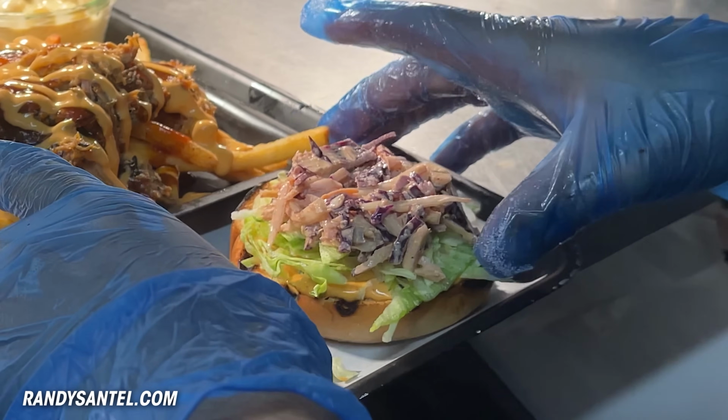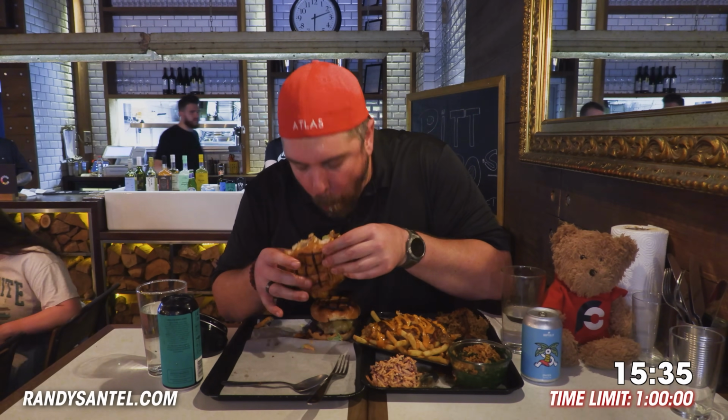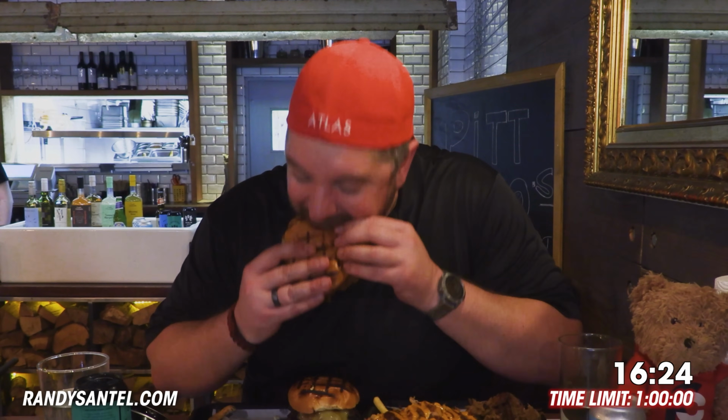We do have Irish coleslaw in here too, just like that. That is as good as I thought it was gonna be. Just like the last 2 days, I'm not leaving here hungry. They do give out ice cream though after meals, so I might try some of that if I still have room.